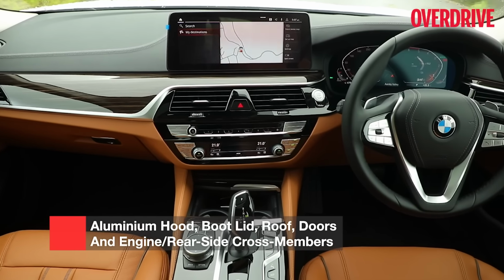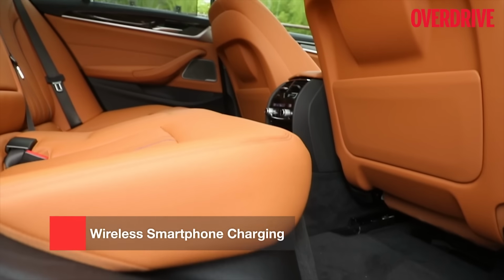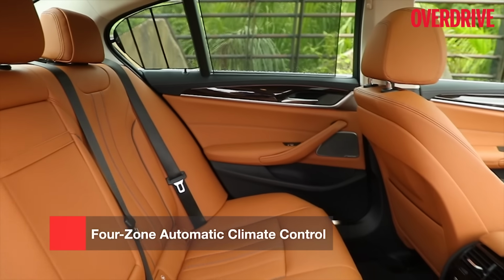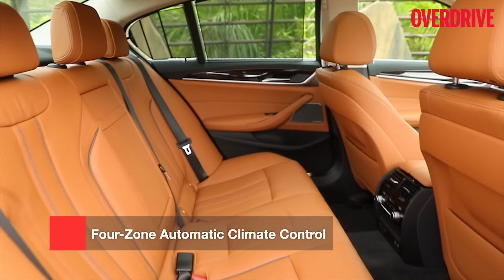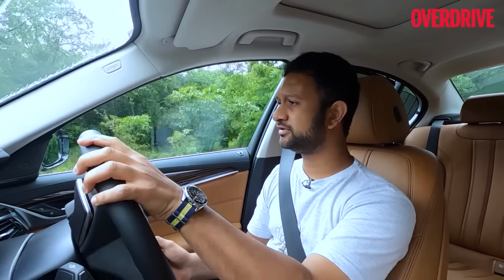What continues are the comfortable seats front and rear, and while the 6 GT offers a bit more knee room, reclining rear seats and a larger boot thanks to its longer wheelbase, the overall rear seat experience of the 5 Series comes pretty close.